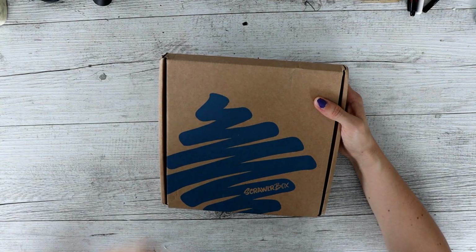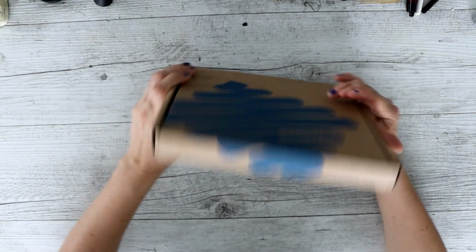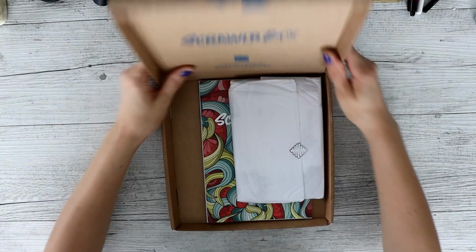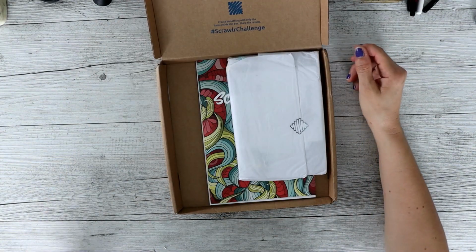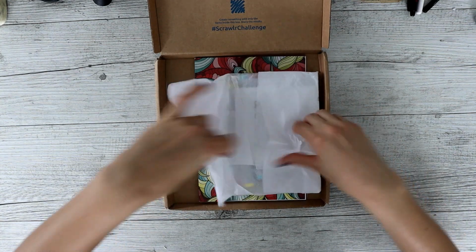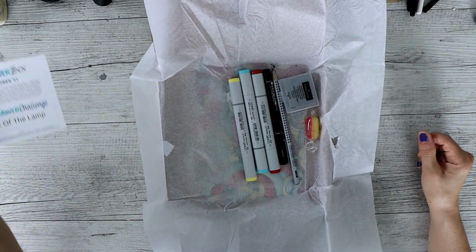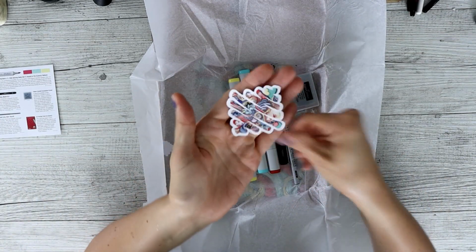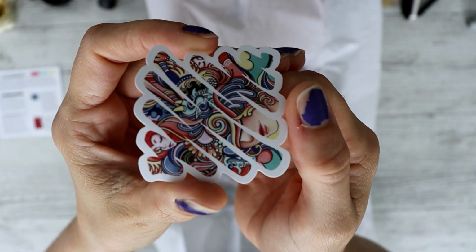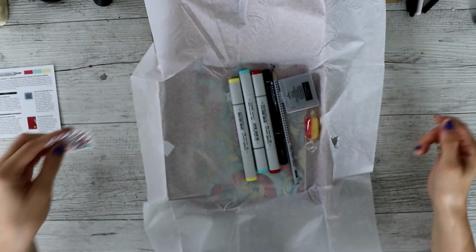This is October 2021's Scrawlrbox. Let's open up and see what's inside. We have colors. Alright. Put that aside. We have a very colourful sticky. Look at that. Wow. Look at that.